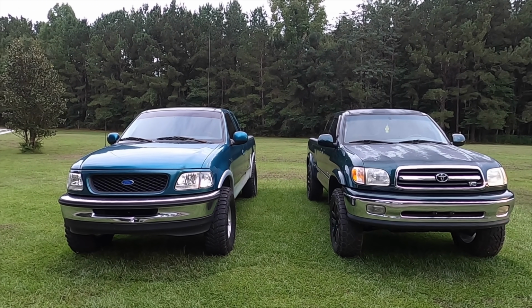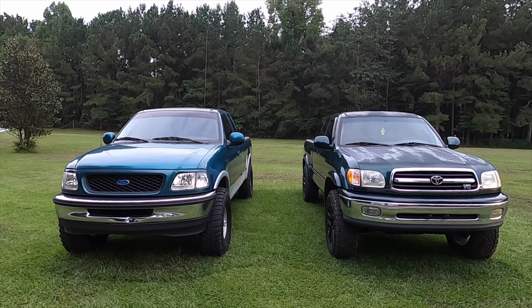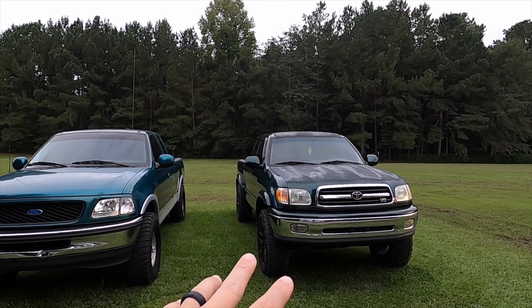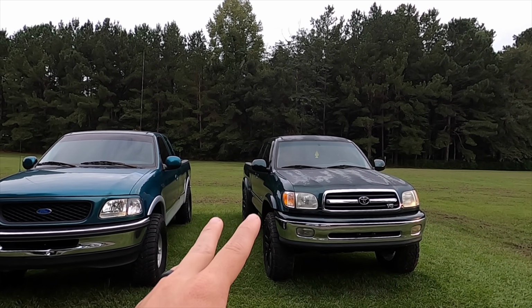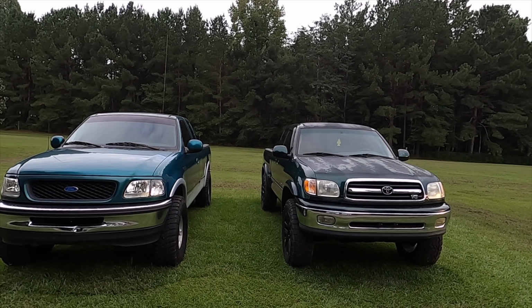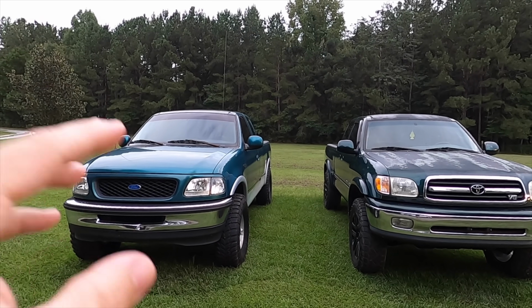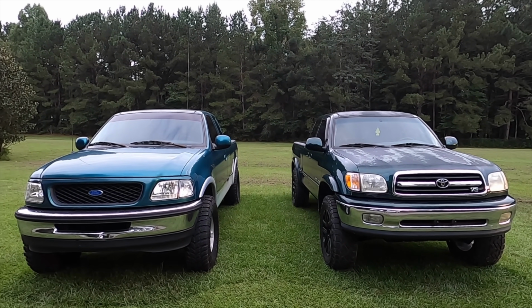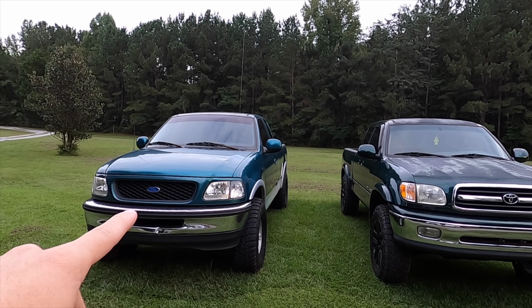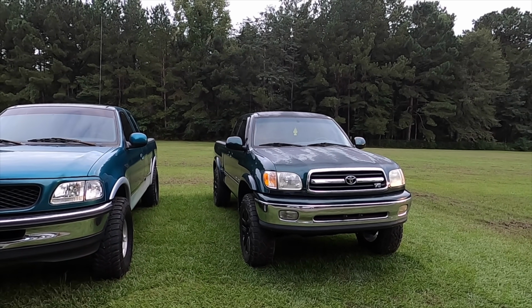They both kind of have things that I like and dislike better about them. Interior wise, I definitely give it to the Toyota. I'm much more comfortable in there. The seats are more comfortable. It does feel much newer in there, even though it is only 3 years difference. Exterior wise, it's kind of a toss-up. I think Larry does look a little bit better, but then again, this does look really good.